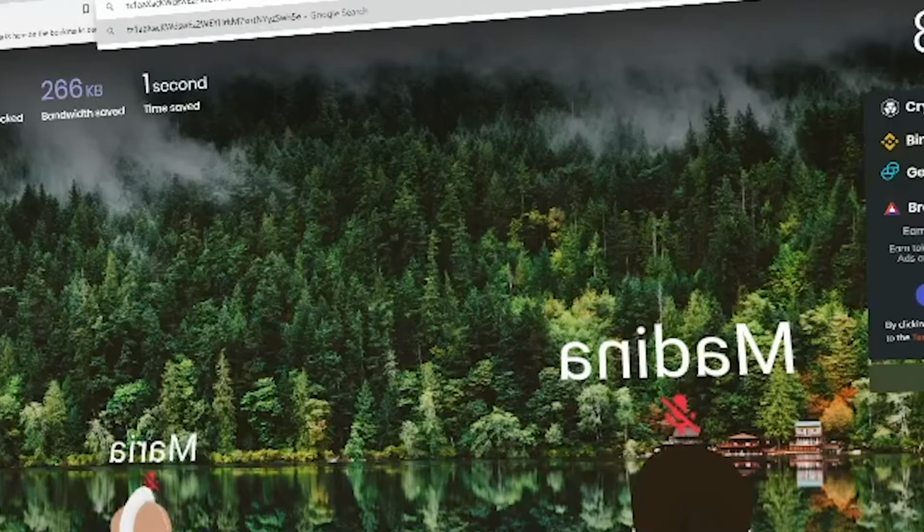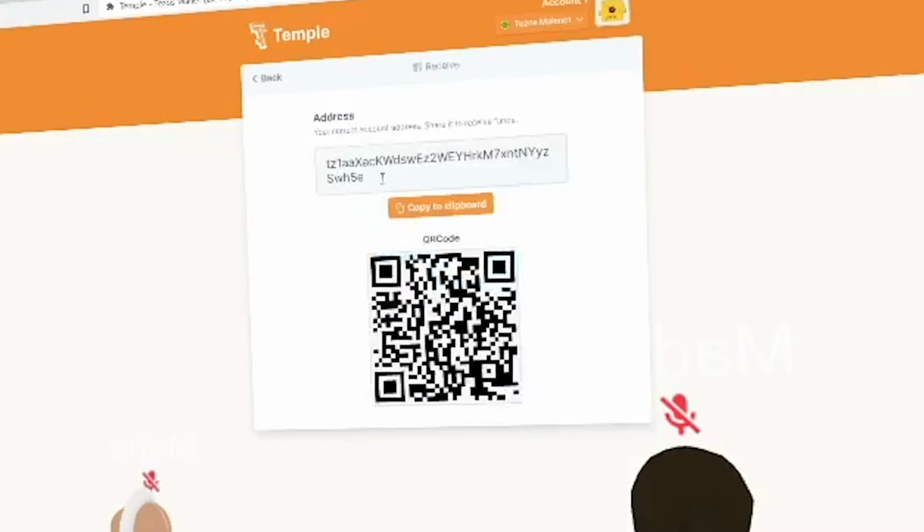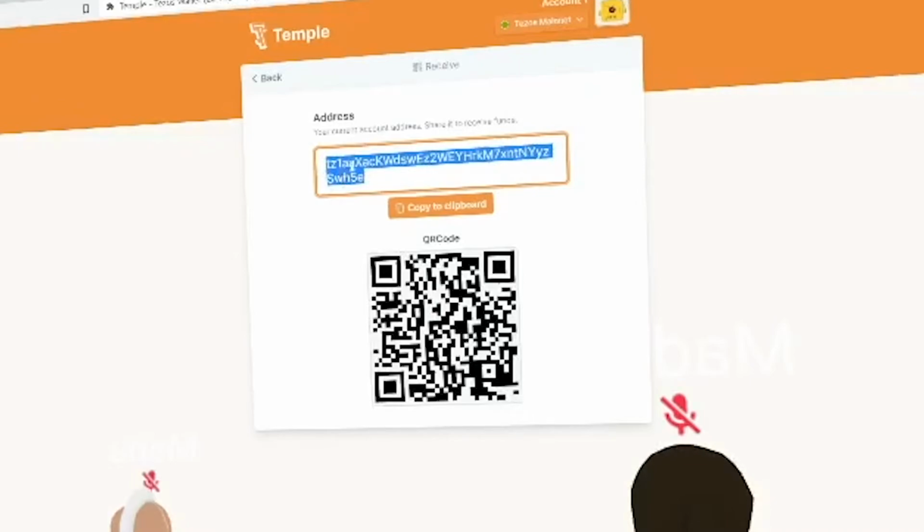So hang on, you just put that in the browser bar now? No, it just shows what it is, basically. But it's always in your account there, right? Yeah. And then it shows you how much TEZ you've got. If you want to receive TEZ, again, you can just copy it, or get someone to scan the QR code. So if someone's sending you some TEZ, just copy that address, send it to them, and say thanks.